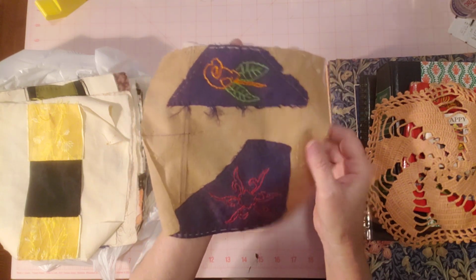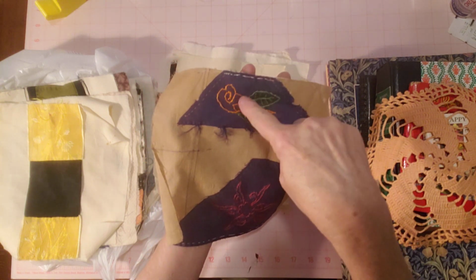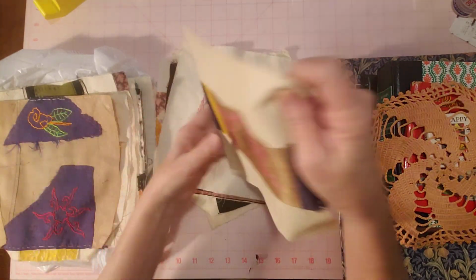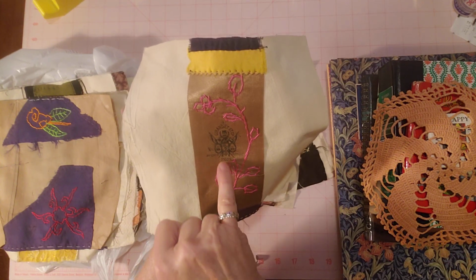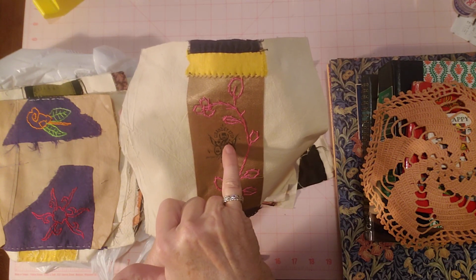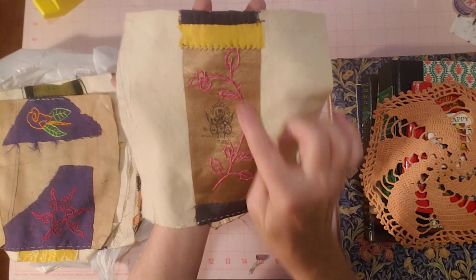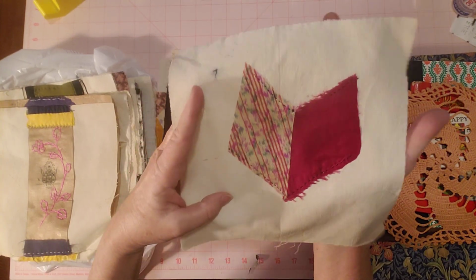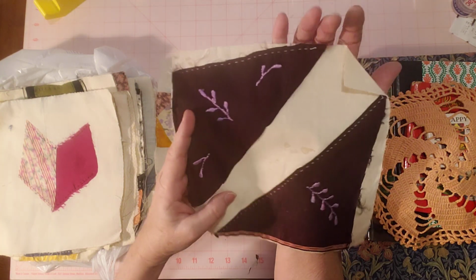Look at this. Sun and leaves and whatever this orange thing is. Is it a bird? I'm not sure. You all can tell me what you think it is. Pink. This says Paris on it right here. I'll just show you. Beautiful pink leaf there with the pieces sewn together. A couple of pieces.